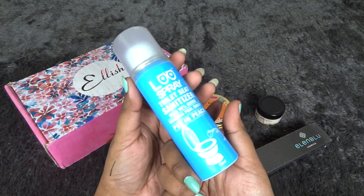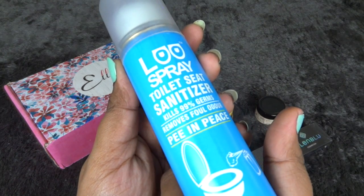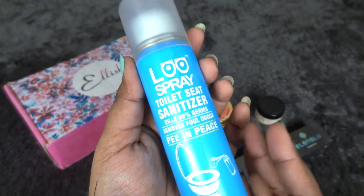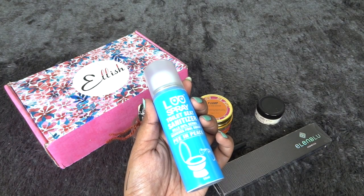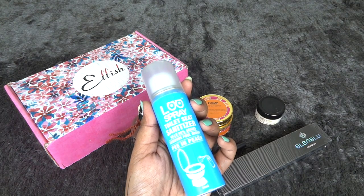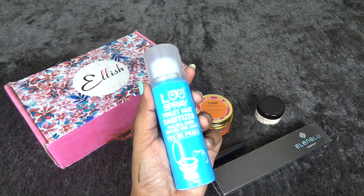Then lastly, we have a personal hygiene product, which is this loose spray toilet seat sanitizer. Kills 99% germs, removes foul odor and pee in peace. So this is such an essential product guys. I have to have this at all times with me if I'm going out on a trip or to a meeting or somewhere I'm not sure if I'll have to use a public toilet. I have to carry this in my handbag.